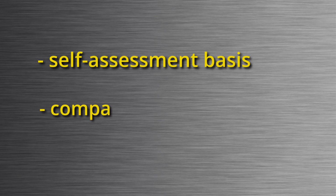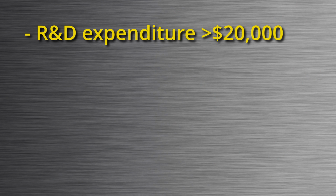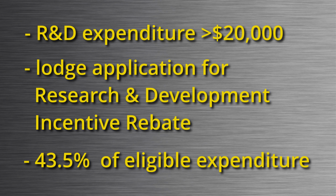The whole system is on a self-assessment basis in that the company does its own research to determine whether it might be eligible. There's a need then to identify an hypothesis. You then have to undertake some experiments to either prove or disprove them. All of this needs to be documented. And if you've spent more than $20,000 on this process in a 12-month period, then the company is able to lodge an application for a research and development incentive rebate, which for companies under $20 million is calculated at 43.5% of the eligible research and development expenditure.